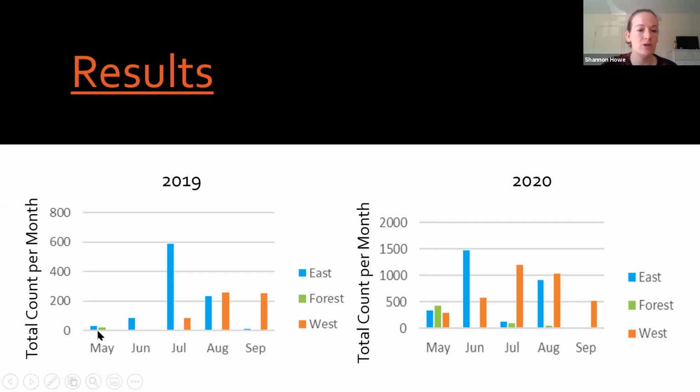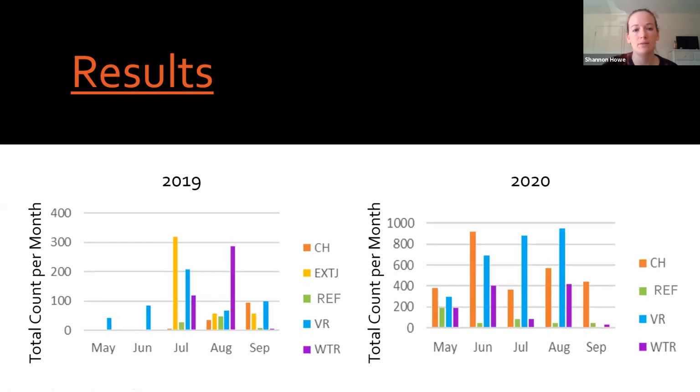They'll use them during all parts of the summer season, with the exception of this forest cluster. You can see in 2019, it was only used in May. It was used a few more months in 2020, but the primary use is still in May. And this is generally before the maternity colony forms. So it seems that before the maternity colony forms, they like those forest roosts. And then as it progresses, they switch to the east and west clusters.